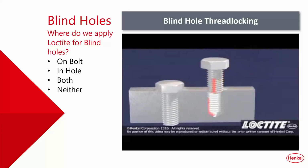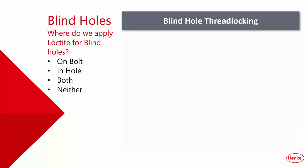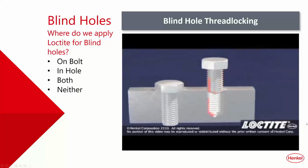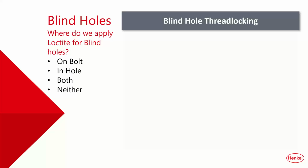Now for a blind hole, this is something that we could go over in a personalized training for any customer who wants a personalized training. But if you're applying a thread locker on a blind hole and you only put the thread locker on the bolt, what will happen is as you torque down that bolt into the blind hole, all that trapped air wants out. And it'll force the thread locker back up through the threads, and you will not have enough thread locker on the threads itself. So it will not unitize the assembly.